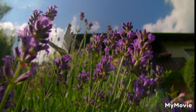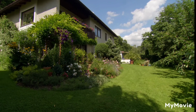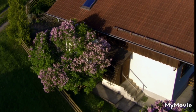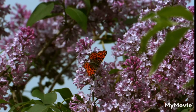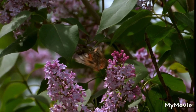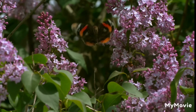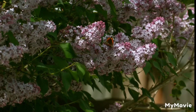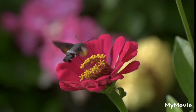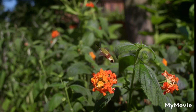Unlike their caterpillars, most butterflies are not fussy eaters and will happily feed on a variety of garden flowers. The nectar-rich blossoms of the lilac tree are a magnet for all kinds of butterflies, like the European map, the painted lady butterfly, and the red admiral, a frequent visitor to our gardens. Hovering above a flower is the aptly named hummingbird hawk moth. Its smaller cousin, the bee hawk moth, flies in a similar way.